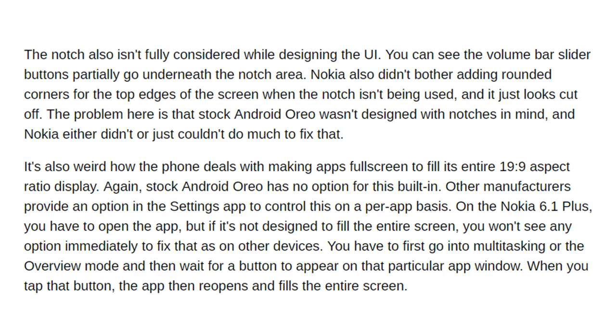It's also weird how the phone deals with making apps full screen too, to fill its entire 19:9 aspect ratio display. Again, stock Android Oreo has no option for this built-in. Other manufacturers provide an option in the Settings app to control this on a per-app basis. On the Nokia 6.1 Plus, you have to open the app, but if it's not designed to fill the entire screen, you won't see any option immediately. To fix that, as on other devices, you have to first go into multitasking or the overview mode and then wait for a button to appear on that particular app window. When you tap that button, the app then reopens and fills the entire screen.